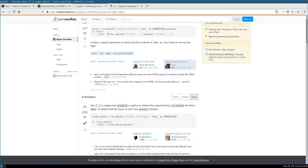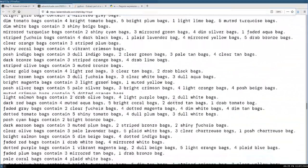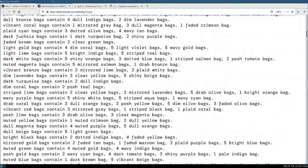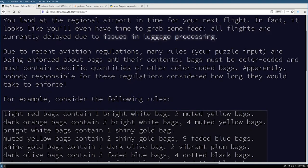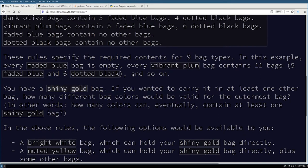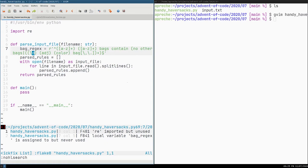Is it always a single digit or can it be many? Can it be a double digit? You see any double digits? I think they're all single digits throughout the whole file. Yep, I think so. Let's see if it's written in the rules here. Doesn't say, but I didn't see any. So I'm going to just go with the single digit for now. So the adjective is an a-z plus, and the color is an a-z plus. Okay.